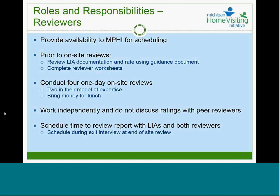Two are in their personal model of expertise, and two are outside of their model of expertise. In terms of lunch, since they are there the whole day, reviewers bring money for lunch, but it would help if sites have some options available to go pick up lunch for them.